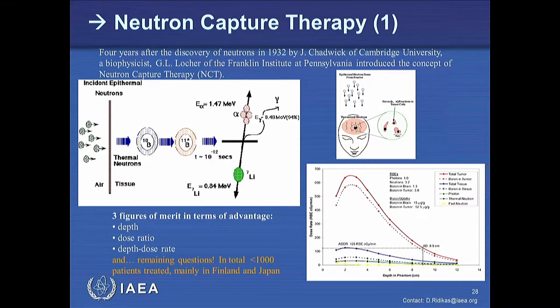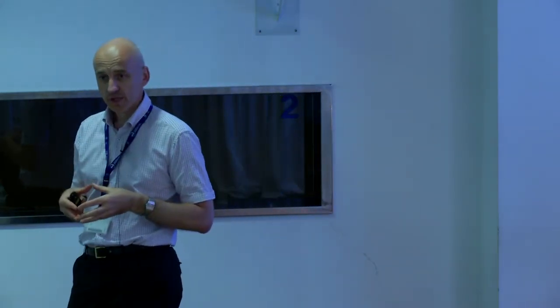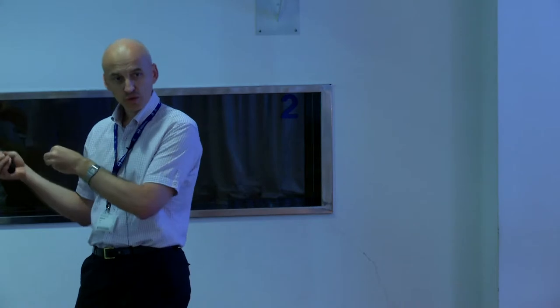Neutrons have been tried to treat patients, and the process is called neutron capture therapy. So actually, you do not treat the patient directly with neutrons. As long as the tumor has been identified, and this is the right tumor for this particular treatment, you inject boron-concentrated material into your tumor cell.